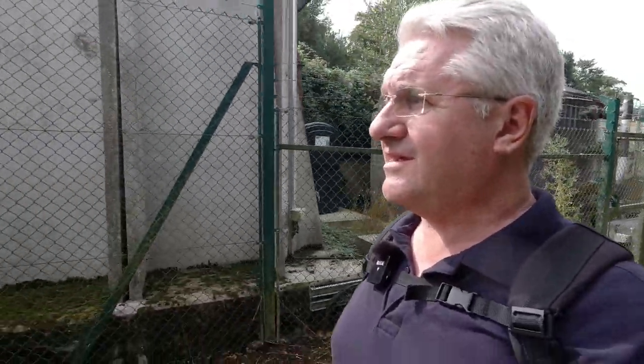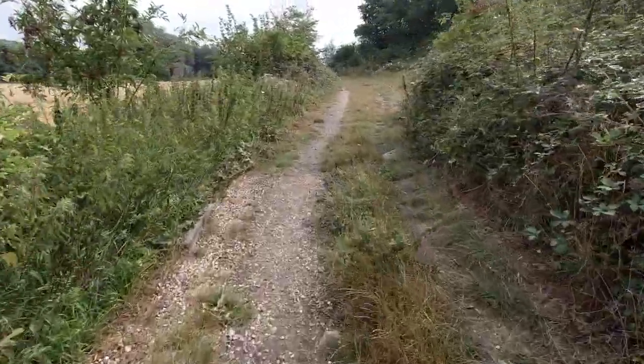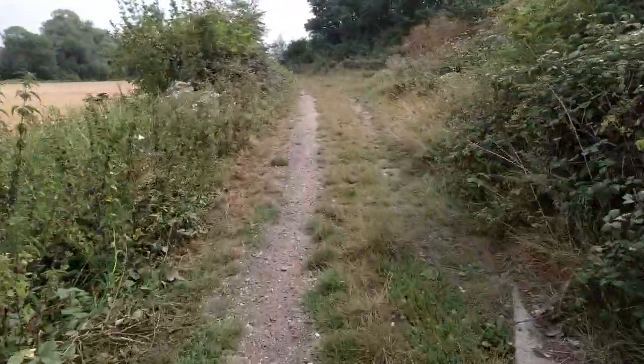Yeah, so we pass this bit more waterworks on the right here. And the concrete road comes to an end. And then we take up the footpath. And basically you just carry on down this track till you come back to the Stowmarket Road. Just along here is the allotment, and we keep slightly left of the allotment area on the footpath.